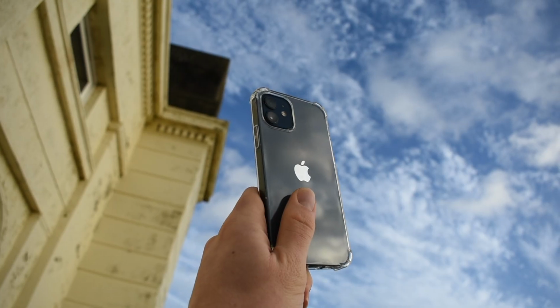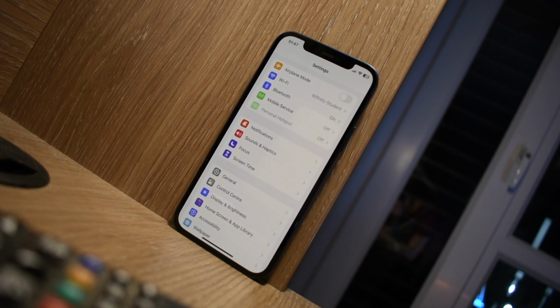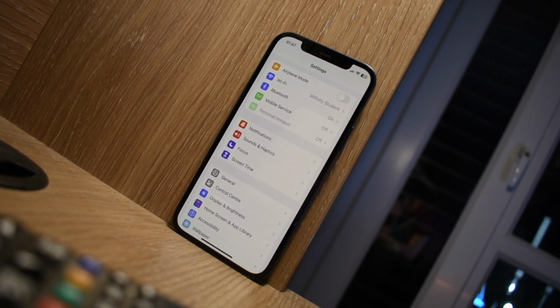Verdict for this phone then. I like it a lot more than I thought I would. Everything works as you'd expect, it's very dependable. I've been really impressed with the battery efficiency, the way the speakers sound, the consistency of the cameras, the way iOS feels, and the performance and how well that's held up too.